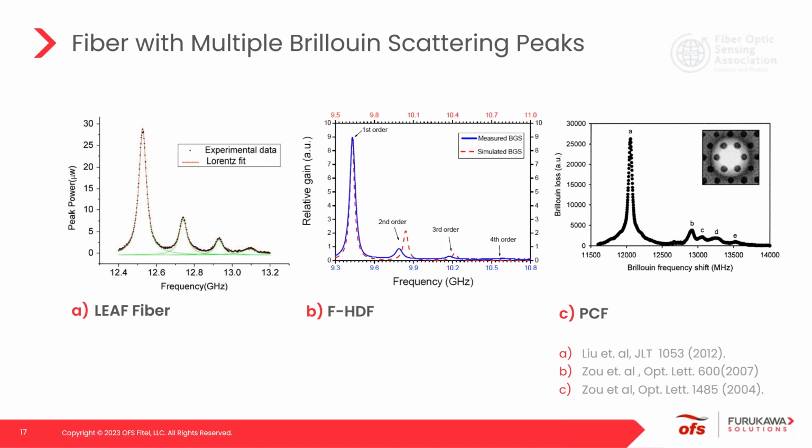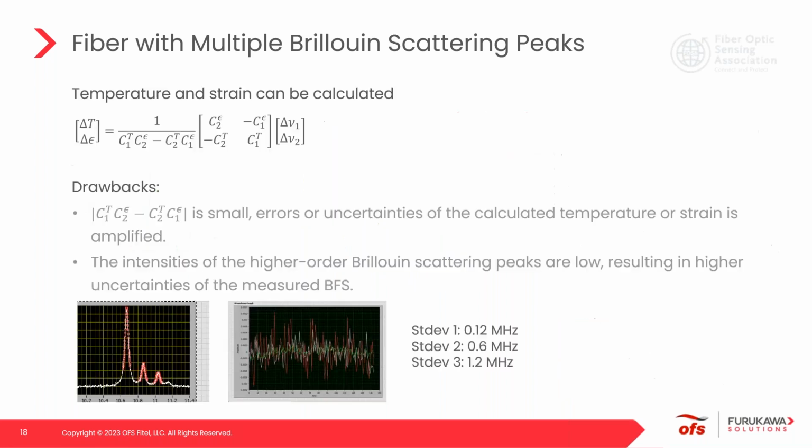We can use this fiber for distinguishing temperature and strain measurement using this equation. Here, T and epsilon are the temperature change and strain change. Delta mu1 and mu2 are the frequency shifts of the first peak and second peak. C is the temperature coefficient and the strain coefficient of the two peaks.